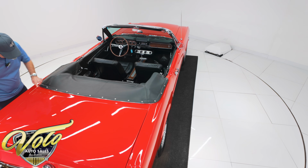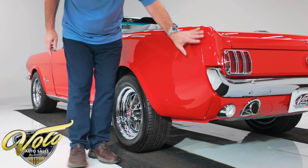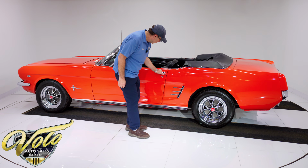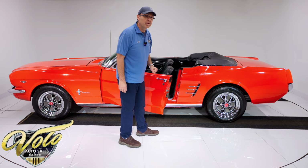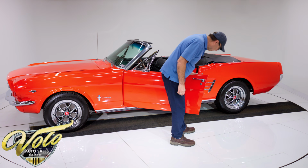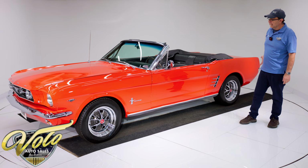Well, here's a little spot here. I think someone got a little ambitious with the buffer. There's a little dark spot right there. All this nice and clean, all shiny, straight, smooth. Some people say, why does he touch the car? Well, maybe there's a little bubble or something I wouldn't have seen, but if I am touching in the areas where there would be rust or bubbles, better chance I'll find it. Door shuts like a new car, jams are clean. So the body and paint's excellent on the car.